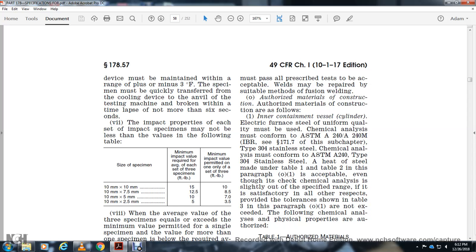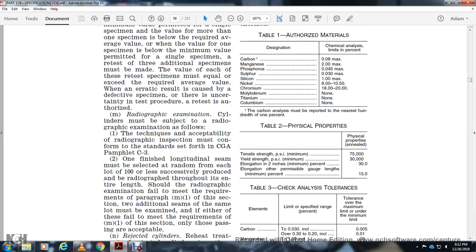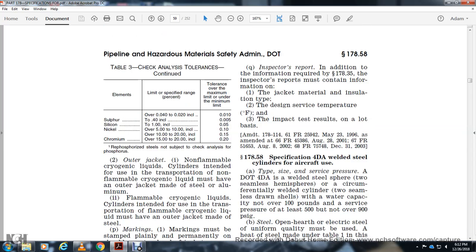It is acceptable if slightly out of the specified range, if satisfactory in all respects, provided it is within the tolerances shown in table 3 of paragraph 01, and does not exceed the following chemical analysis and physical properties that are authorized. This shows table 1, authorized materials; table 2, physical properties; table 3, check analysis tolerances.